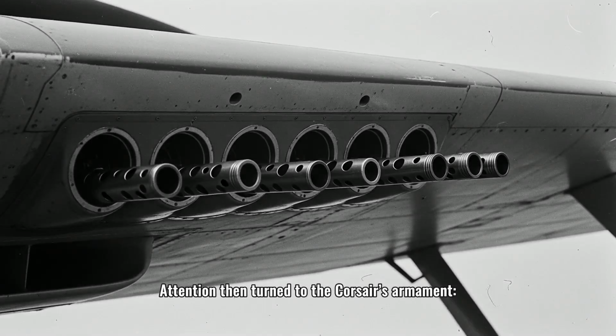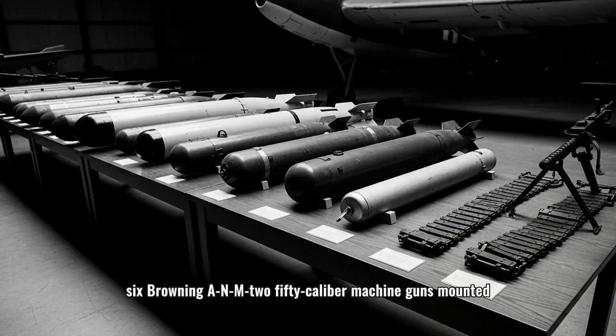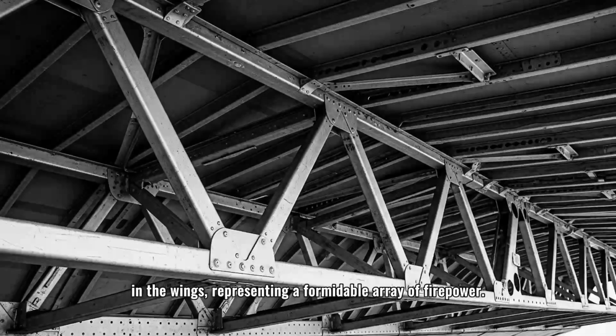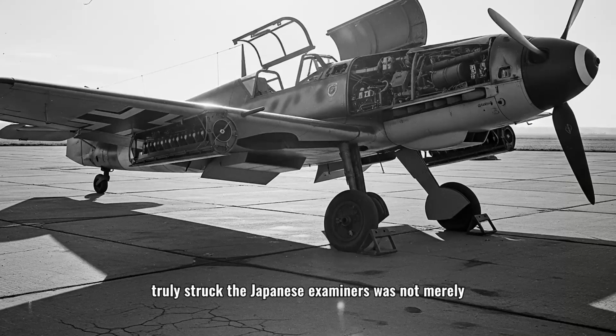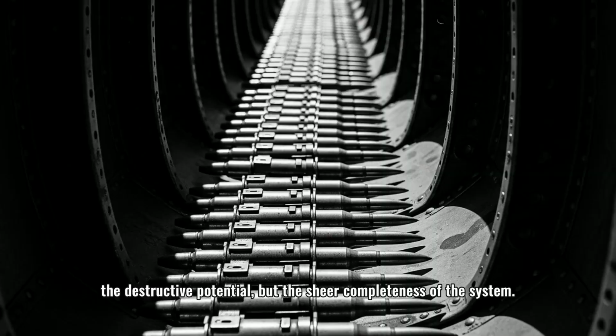Attention then turned to the Corsair's armament. Six Browning .50 caliber machine guns mounted in the wings, representing a formidable array of firepower. The installation was compact, reliable, and designed for ease of maintenance. But what truly struck the Japanese examiners was not merely the destructive potential, but the sheer completeness of the system.